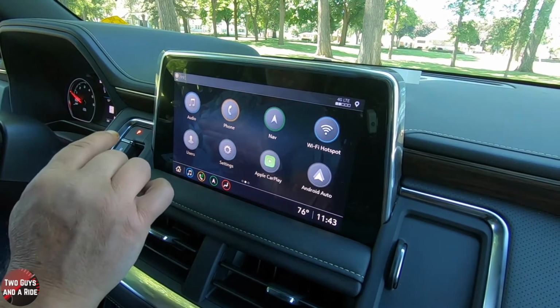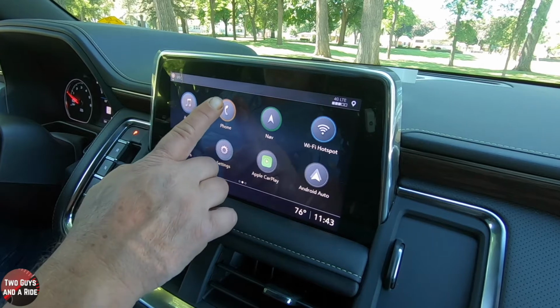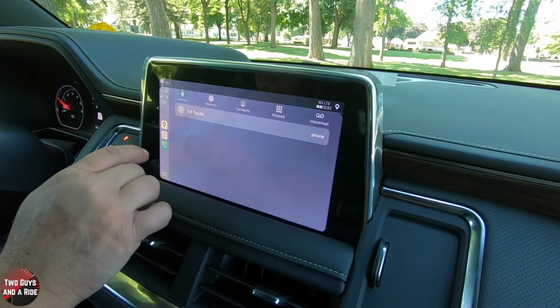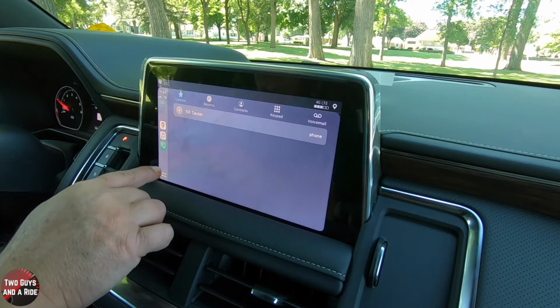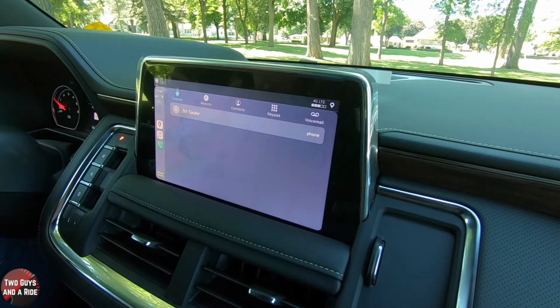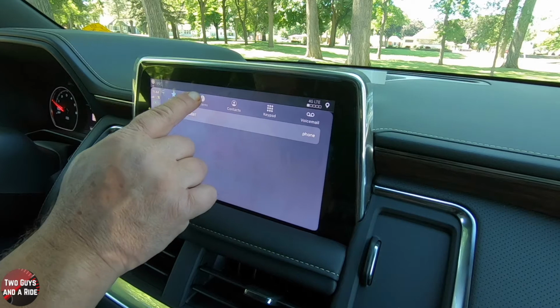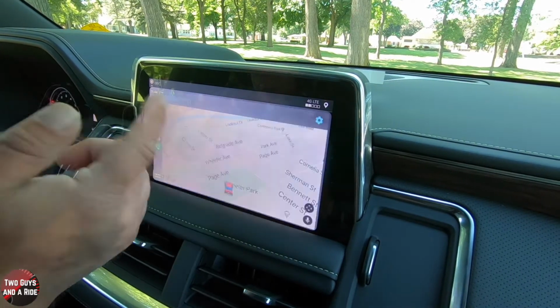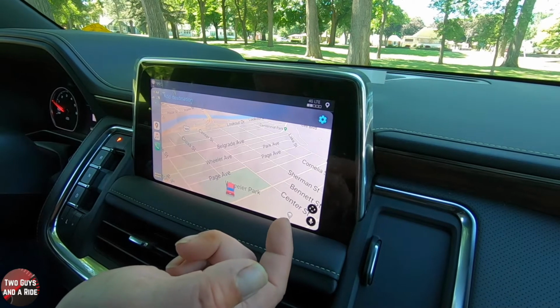All right, and let's talk about phone. So I do have my phone connected through Apple CarPlay, and man, look at this. I just love this wireless, right? So here's all my recents, my contacts, my keypad, my voicemail. And then, of course, if I want to look at Google Maps, there we go.